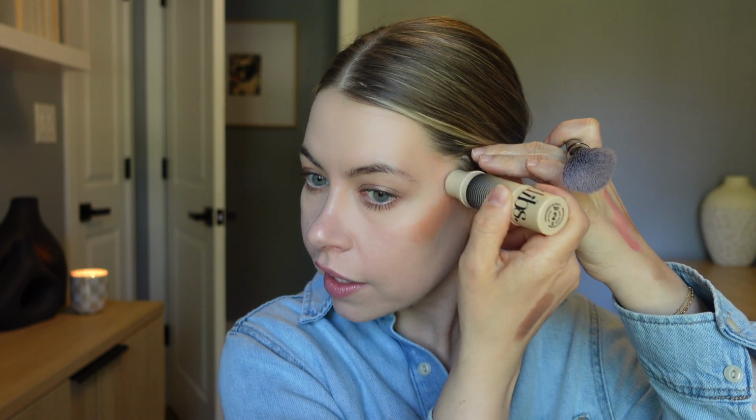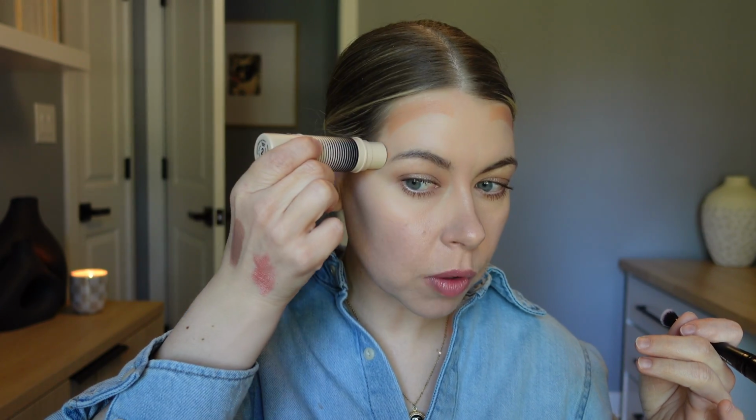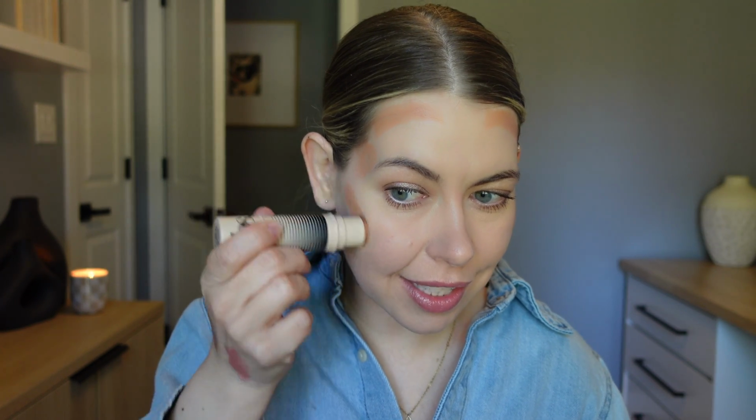So I'm gonna just go in like this, and see, because this is kind of cold now, because I haven't touched it, I can feel it stick a little bit more. But once I start applying, it warms up to my face. And I'm gonna go ahead and do both sides here. So we'll see if this sets down before I get to this side. That's always a good test too.